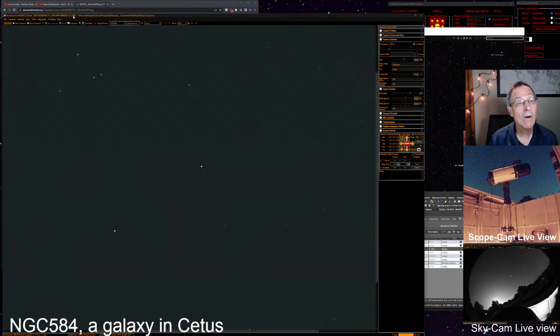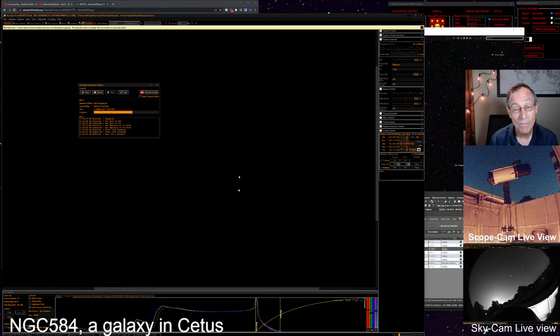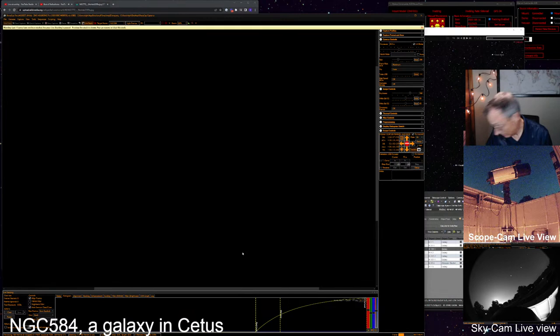All right, so we'll now start live stacking these 20 second exposures in. This is NGC 584. Stu, what can you tell us about this galaxy, 584?